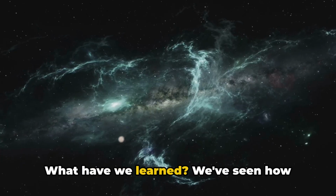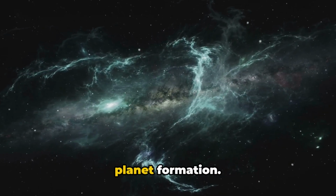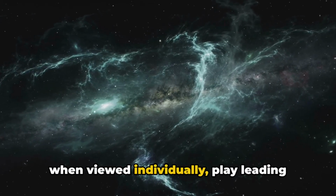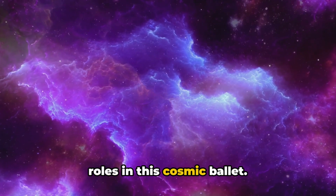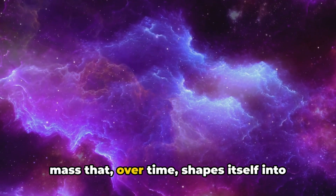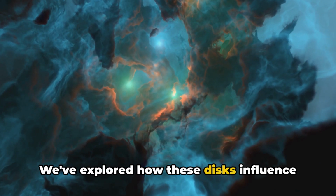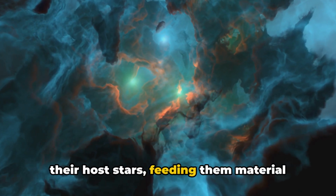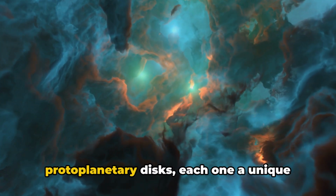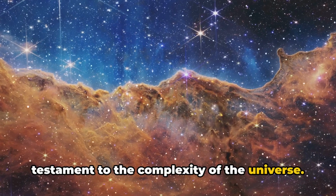What have we learned? We've seen how these disks are not just celestial accessories, but the very cradles of planet formation. Gas and dust, seemingly insignificant when viewed individually, play leading roles in this cosmic ballet. They coalesce, forming a dense, spinning mass that over time shapes itself into new planets. We've explored how these disks influence their host stars, feeding them material and regulating their growth. We've marveled at the diversity of protoplanetary disks, each one a unique testament to the complexity of the universe.